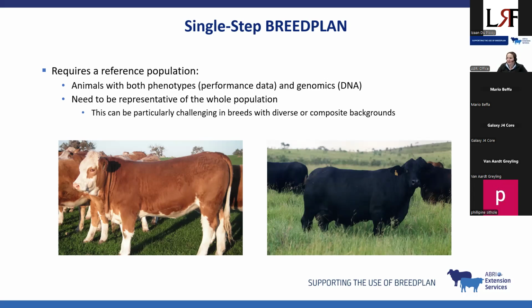I'm not sure how much black Simmental you have over in Southern Africa in the Simmentaler breeds, but that's certainly a breed where if there is both the traditional and the black Simmentaler, it will be more challenging in terms of representing the diversity of the breed.